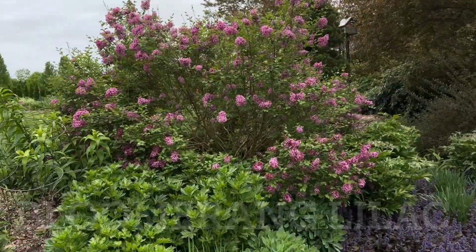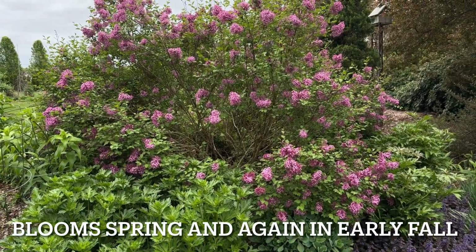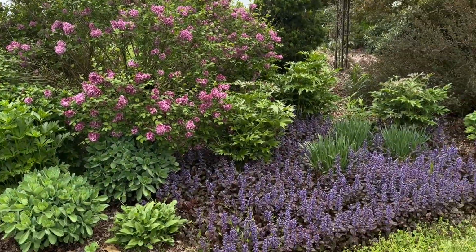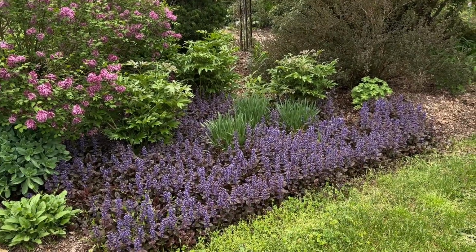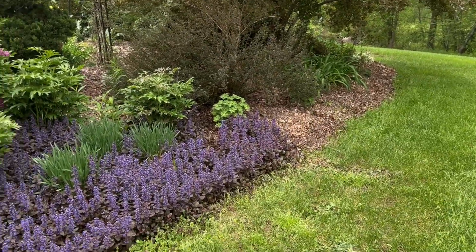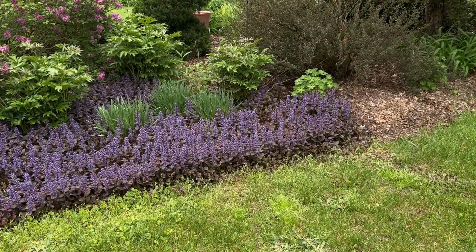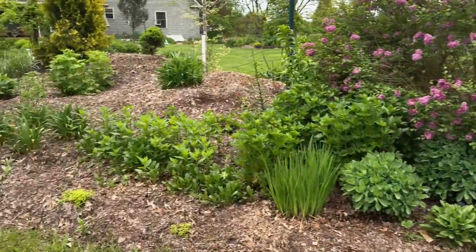This was another clearance. This was a really pathetic plant when I bought it. I think it's only one stick coming out, and I was so mad at myself for even paying the price that I paid for it on clearance, but it has just done beautifully right there. And then underneath it is the blue ajuga, the bugleweed, which don't plant it. It's really invasive. It'll choke everything out. But if you're willing to do the maintenance to keep it under control, it is beautiful. Beautiful, beautiful, beautiful. All right, we're going to head back this way.